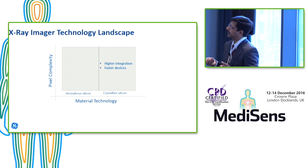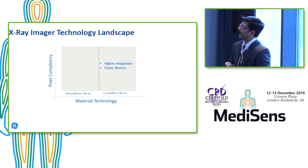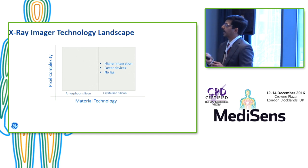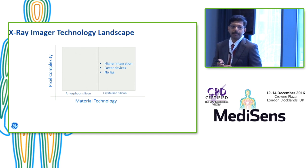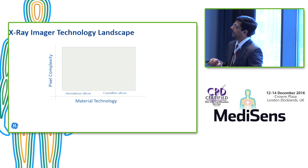Obviously, crystalline silicon, the CMOS technology, helps with higher integration of electronics. It can make faster devices, and from a material point of view, it's important for X-ray that there is no lag, because this is one of the issues, especially for amorphous silicon. If you want to push it for very high frame rates and applications beyond X-ray like CT, if you think about it, the lag is a big issue. We heard a little bit yesterday.